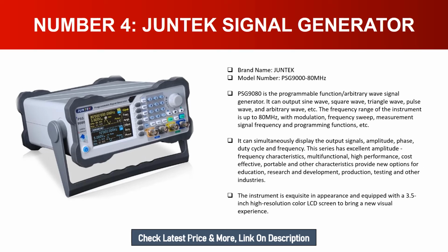The instrument is exquisite in appearance and equipped with a 3.5-inch high-resolution color LCD screen to bring a new visual experience.